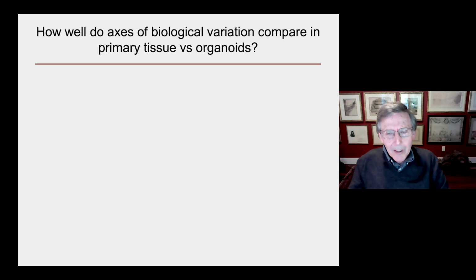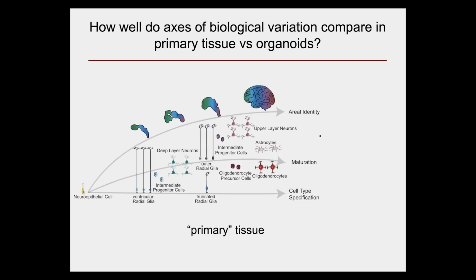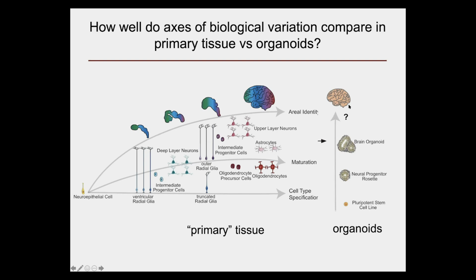Now, I've introduced organoids a little bit. We spent a fair amount of time, and we still are, comparing organoids to primary tissue. We're in a not unique position, but a good position to make that comparison because we've been studying primary tissue for many years now, and we also have organoids growing in the lab. So we've helped to define this pathway or trajectory of cell type diversity that happens during normal fetal development. And we're in a position to compare that to what happens during organoid development. And we've begun to do this in a few papers.